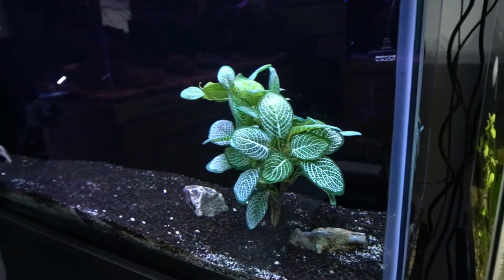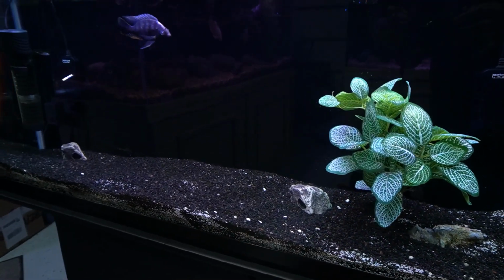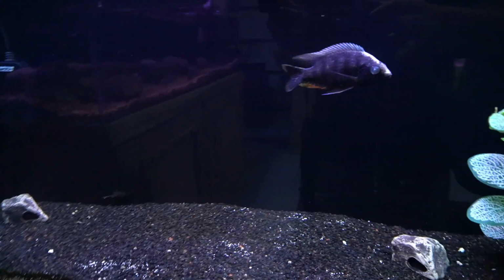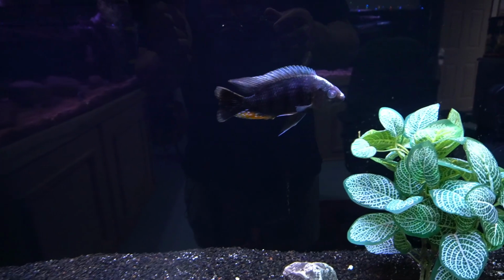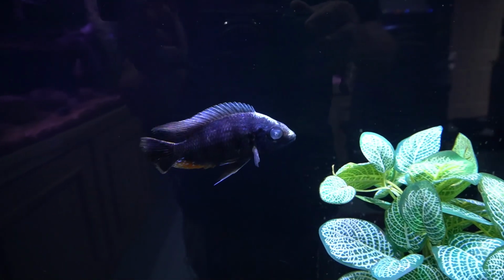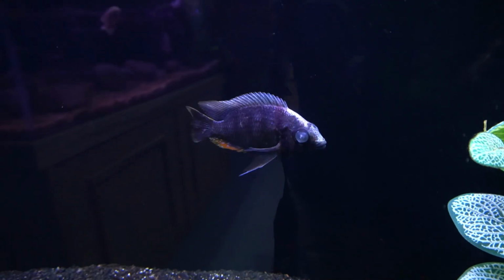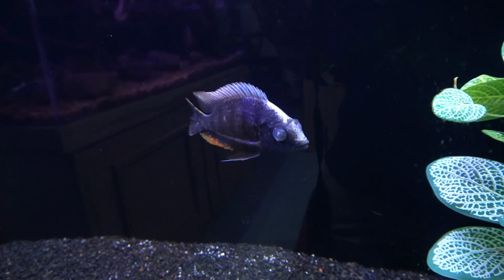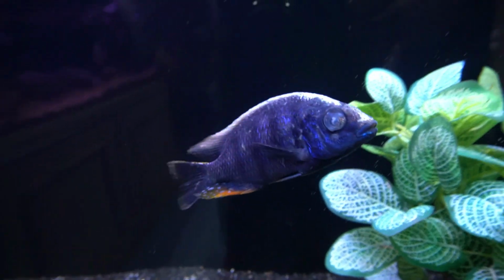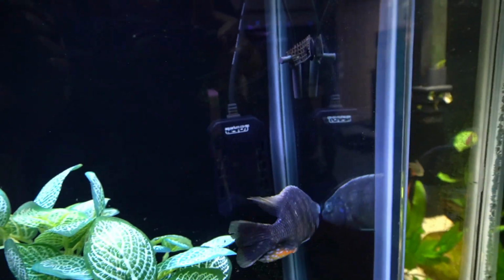This tank is also at this point a bit of a holding tank. And it has the Taiwan reef, who went blind on me. Don't know what's going on. His body did have some marks on it, so he may have been harassed by another fish.